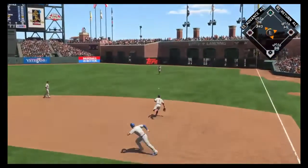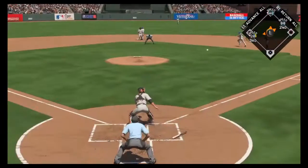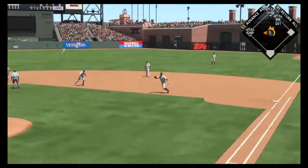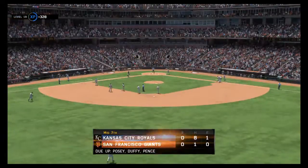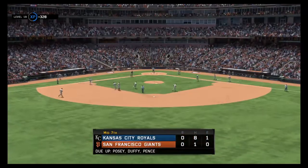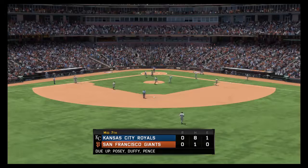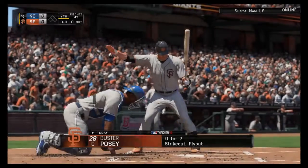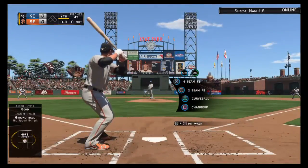Drilled to the right side. And a reach, but it's by him as he couldn't quite get to that ball. Pence able to get it quickly into the infield, and as a result, that'll hold the runner at third base. And they'll run him down and tag him for the out. Buster Posey will stand in now. He's struck out and flied out, 0 for 2 thus far.